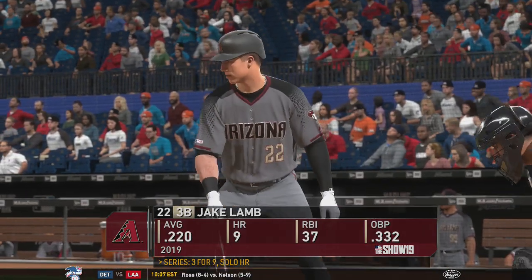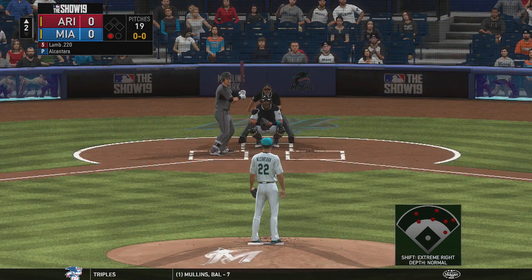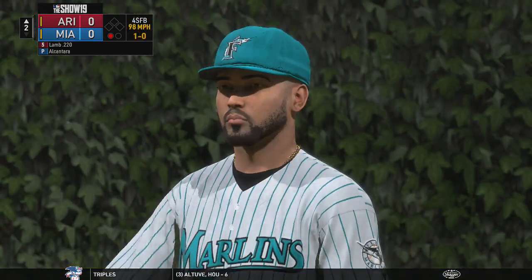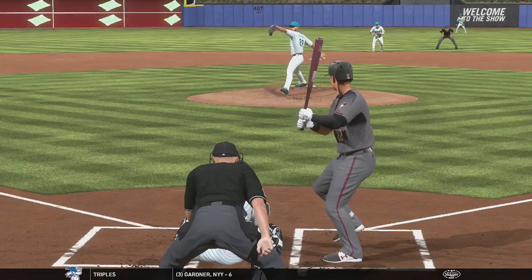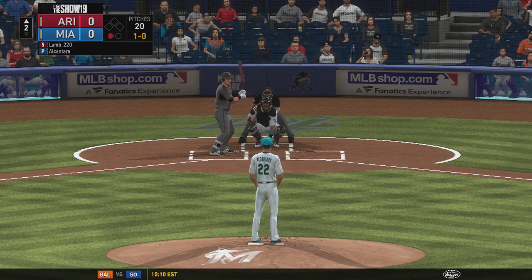So stepping in, Jake Lamb, and he's a guy looking to break out in a big way. Hasn't been getting the results he or his club have been hoping for. And a bit too high with that one. It's 1-0. That's a good take on that fastball there. You know he's looking for something up there to drive, but that was just a little above his happy zone. Not everyone has the discipline to hold back on those.